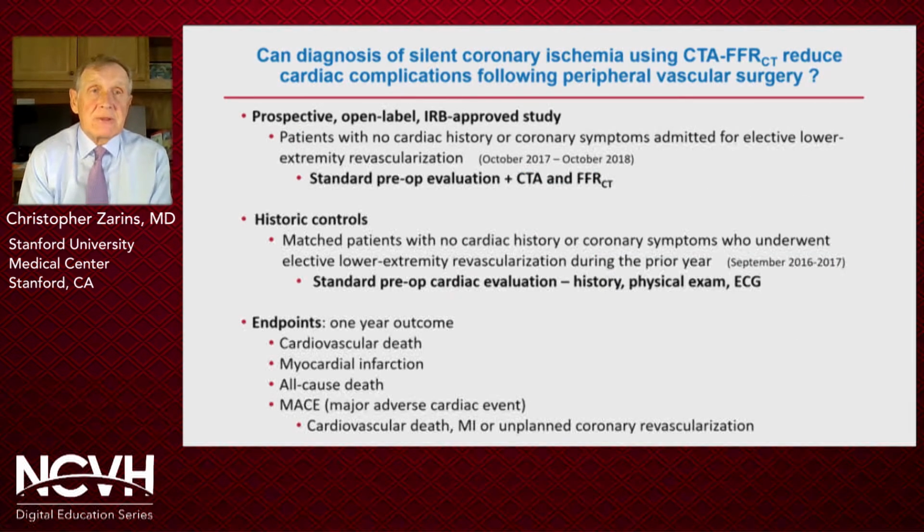So the question comes up, can the diagnosis of silent coronary ischemia using CTA and FFR-CT reduce cardiac complications following peripheral vascular surgery? This was a prospective, open-label, IRB-approved study for patients with no cardiac history or cardiac symptoms who were admitted for lower extremity revascularization. All patients had standard preoperative evaluation, and in addition, had coronary CT and FFR-CT.